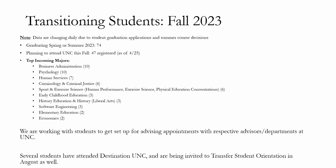Several of these students we are working with them to get on your calendars that are all through the advising website. So they're signing up for appointments with you. We are reaching out to every student who has steps left to be ready to register at UNC, and we're working with them to accomplish those steps.